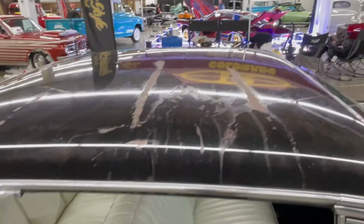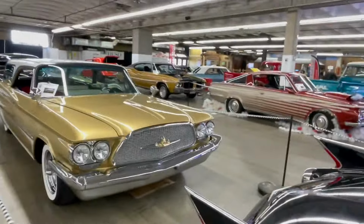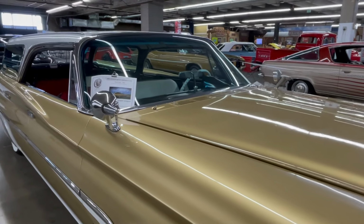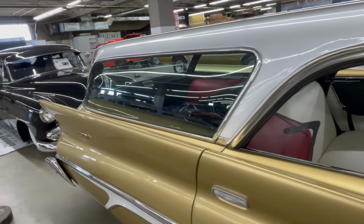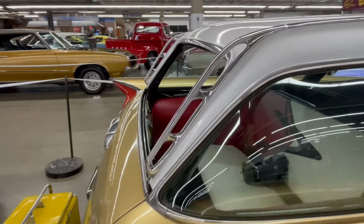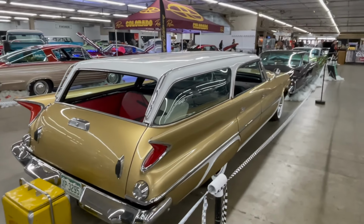Two-door, look at the roof. It's tough as nails. And then, you know, I love wagons. Look at this thing. Beautiful. Chrysler Windsor. Look at that. That is a masterpiece. Chrome trim down the sides. 1960 Chrysler Windsor wagon. Love it. '60, '60, and '60.